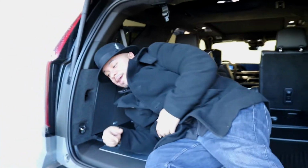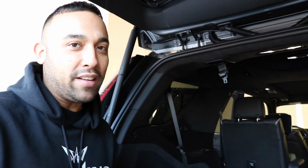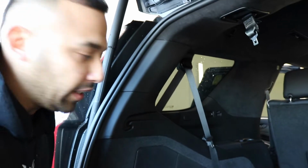How's it feeling there, Mike? Hey guys, pretty comfortable. Okay. So, you know, definitely comfortably one body fits for sure. Maybe 6 of them in there. So well put together, this Cadillac.